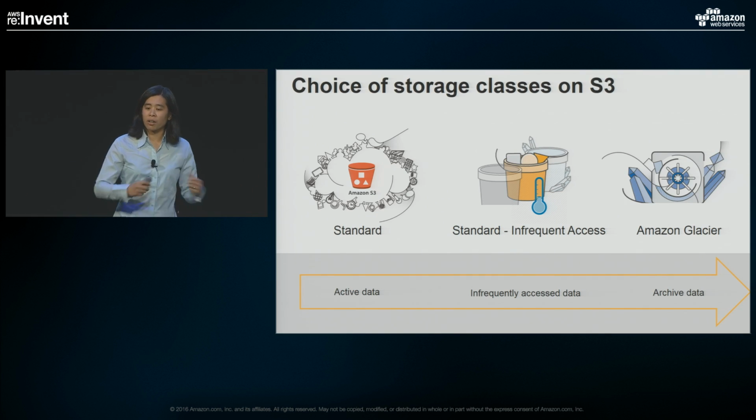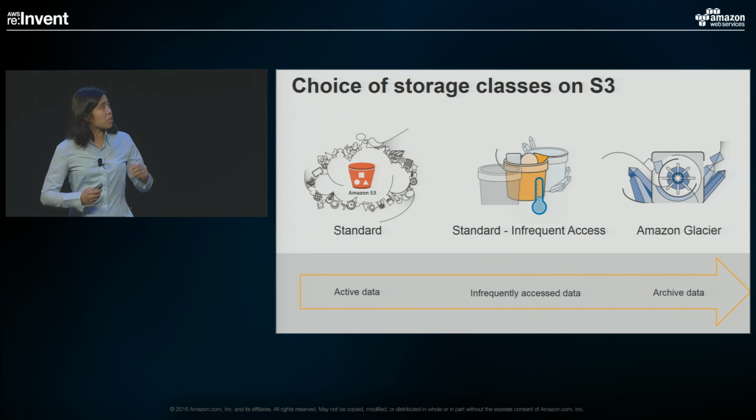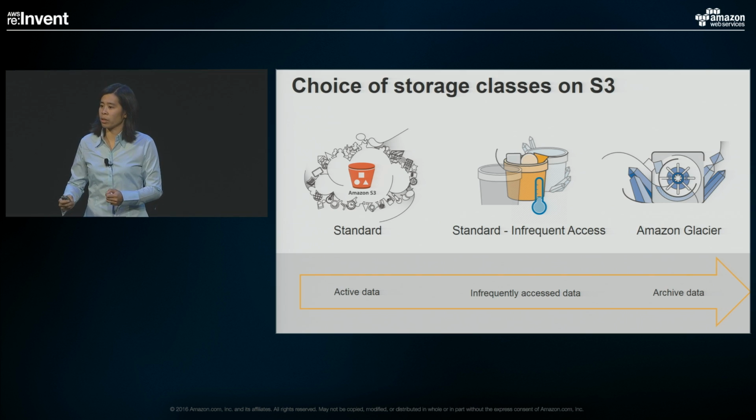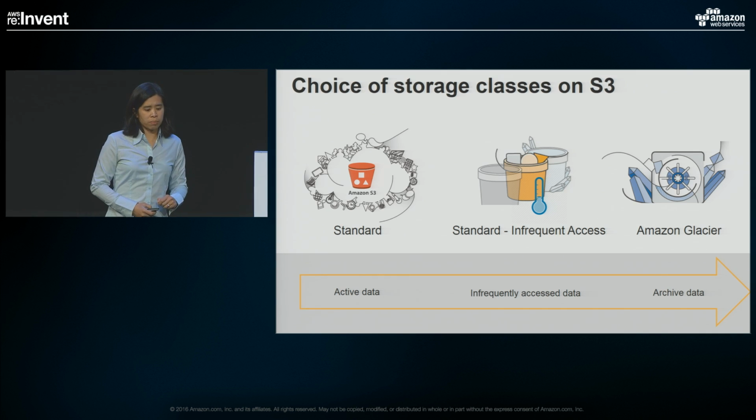So once you figure out how to get your data onto the cloud, you have a choice of storage classes on Amazon S3. All three of these storage classes are highly durable, and they're designed for 11 nines of durability. Let's start with S3 Standard. It is designed for active data, that hot workload that you have. It is highly performant, designed for 4 nines of availability, so it's always available. This is the general purpose storage class. When you have new data that comes in and it's frequently accessed, consider starting with S3 Standard.